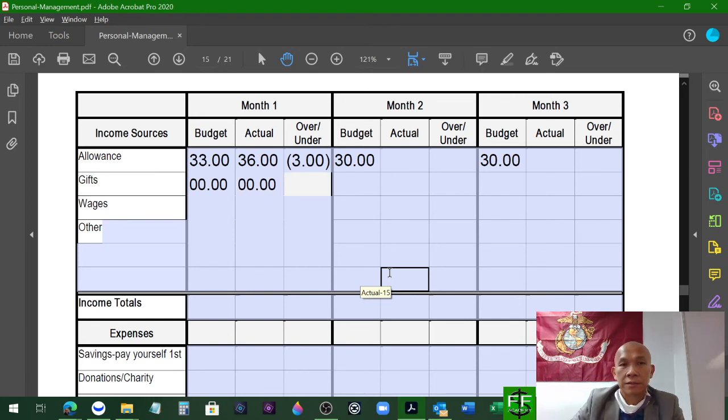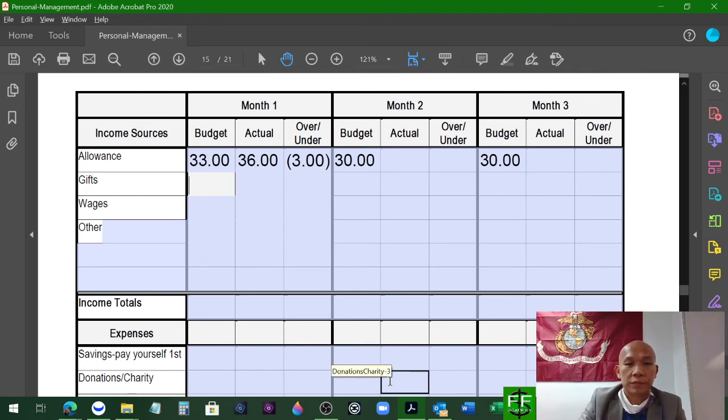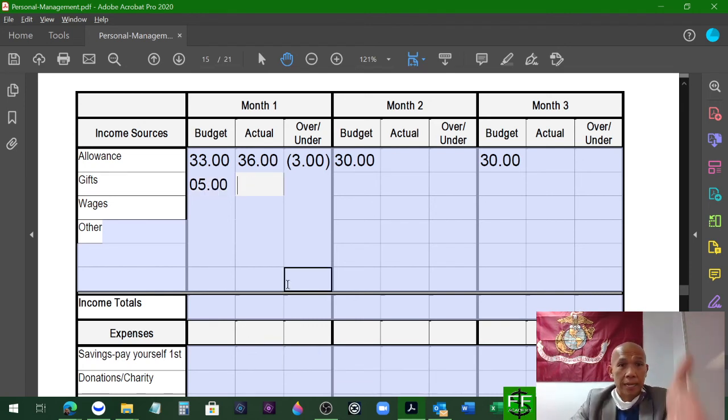So it looks nice and neat, like accounting. You want the dots to line up. So if there's no value in there, if it's completely 0, you can just leave it blank. But if there is a value there, let's say you expected $5 in gifts, I don't know if you did or not, but you're going to need to do that so it looks like the dots line up. If you're going to use this worksheet or Excel, then you should be able to line them up.